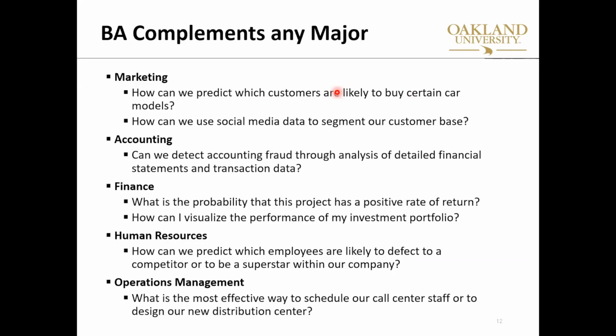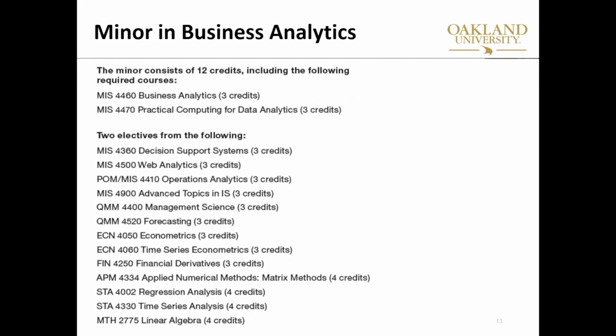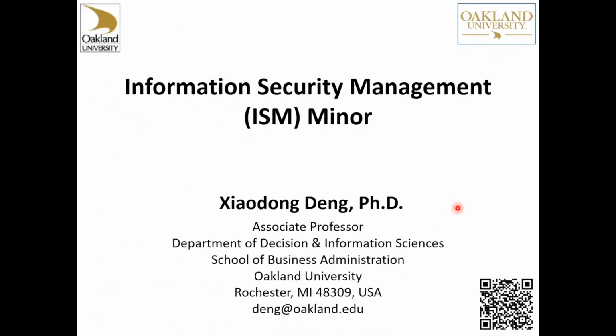What's nice about the business analytics major or minor is that it complements any other major. So if you're marketing, accounting, finance, human resources, operation management, you can still get a minor in business analytics. All you have to do is take 4 classes or 12 credits in our minor, and here is the list, just if you're interested. And same thing for our information security management.